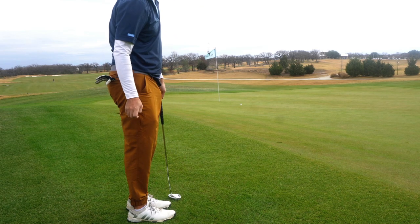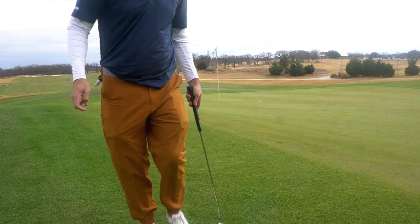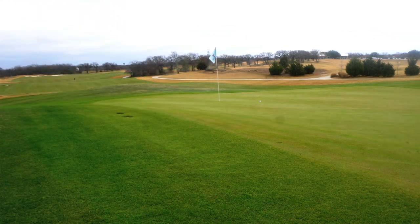Didn't quite get it up. It's not a bad leave, actually. The speed was pretty good. I just didn't get it firm enough up the slope.